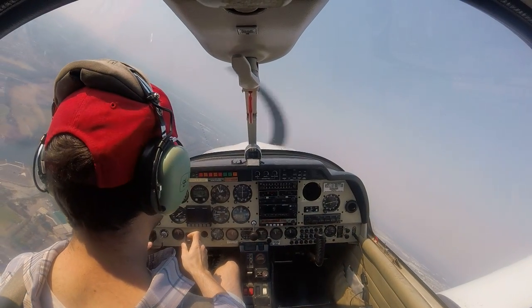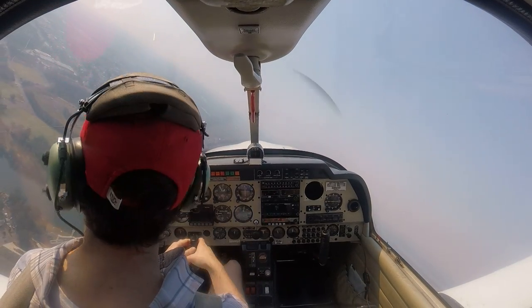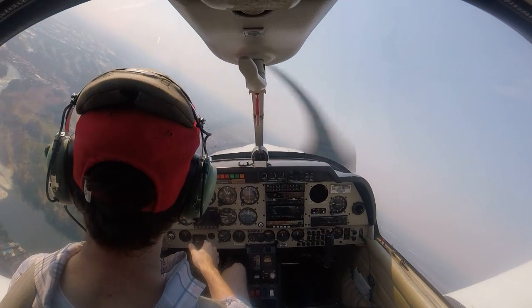Any room in November, downwind touch and go. Any room in November, quick turn through, late downwind touch and go.